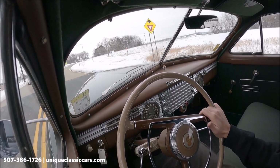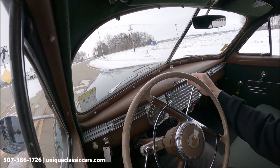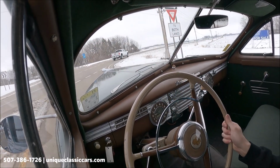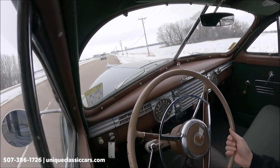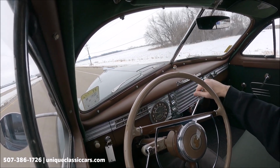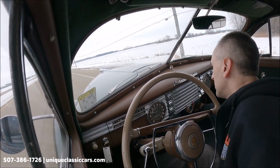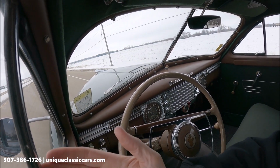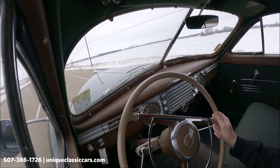Speedometer appears to be working. It does, needle bounces a little, but it works. This is a 3 on the tree. It's easy to shift. You're gonna have some wind noise. There's a little gap right here by the camera on the quarter window there.